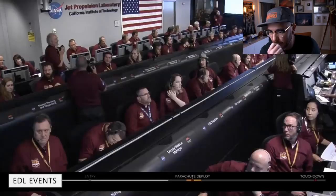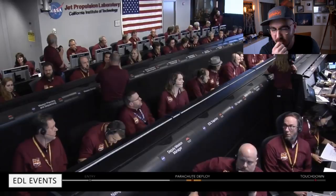InSight has passed through peak deceleration. Telemetry shows the spacecraft saw about 8 Gs. Marco Alpha and Marco Bravo maintain lock. Radio Science reports carrier detected. So we still have signal from Marco A and B, so we're still good. InSight is now traveling at a velocity of 2,000 meters per second. It seems to have passed this very critical point of peak heating and peak deceleration.